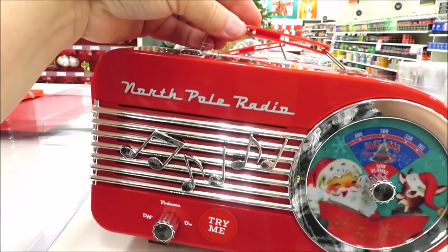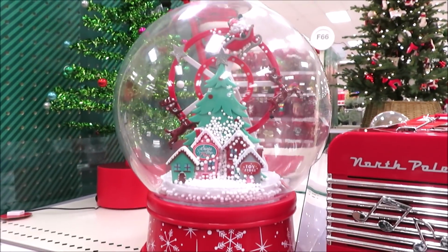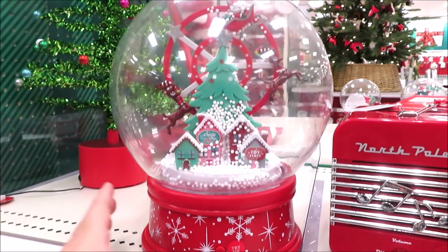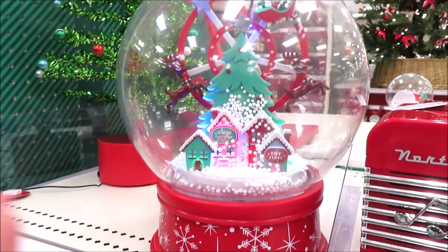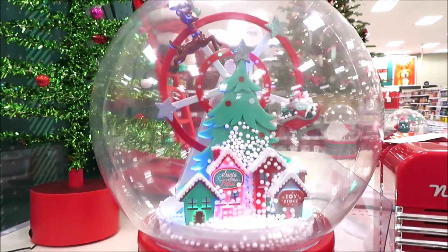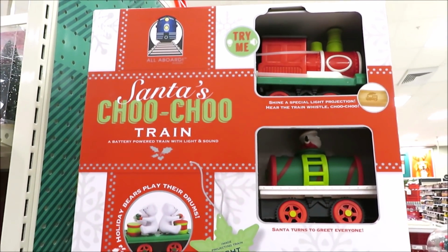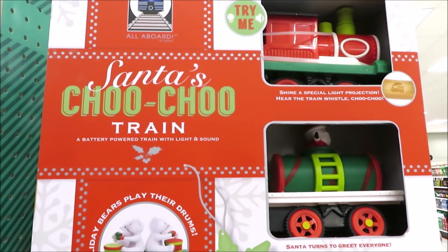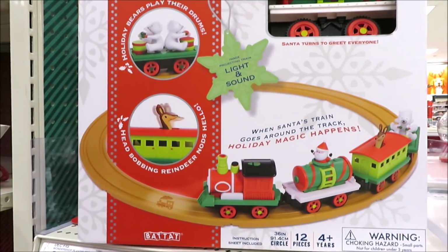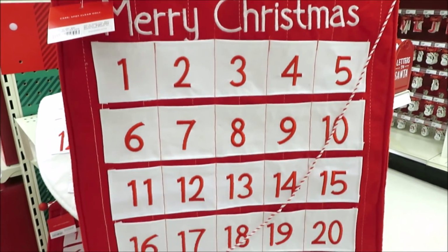It's got a little handle, too. And for $30, they have a very large snow globe in plastic with a city scene. For $35, they have Santa's choo-choo train. This one looks like it would be wooden pieces, but it is actually battery operated and comes with a little track. They've got a lot of things on the end cap marked at $10.